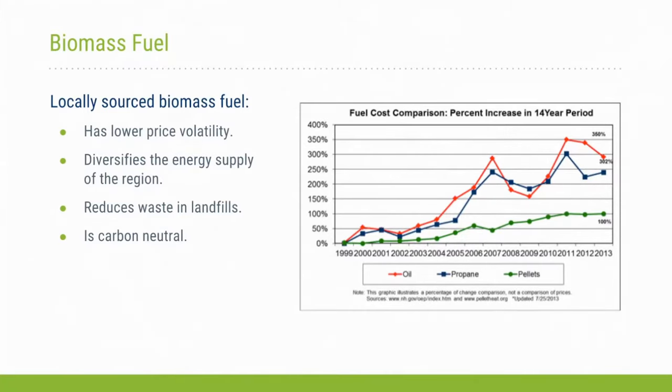This is a slide where we wanted to show some of the advantages of using biomass fuel. And again, when you're using a biomass fuel or a pelletized biomass, you're really looking at competing with other fuels. Does it make sense to use biomass, or does it make sense to use heating oil or propane or other fuels? And one of the issues with the fuels is their volatility.